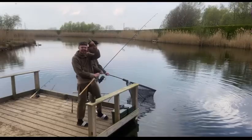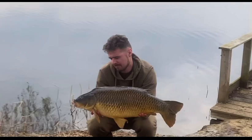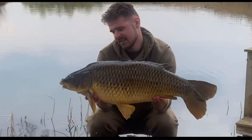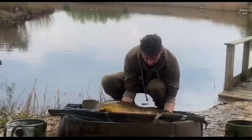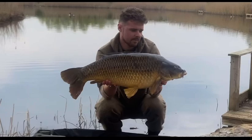Here she goes. Come on. 21.14. Show the other side quickly. Get a few stills and release her back.